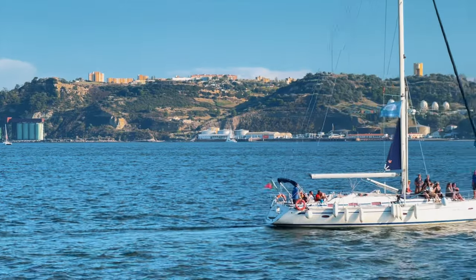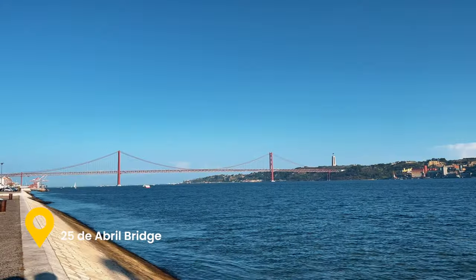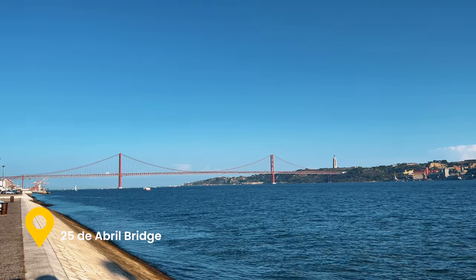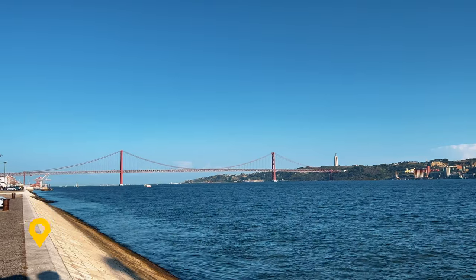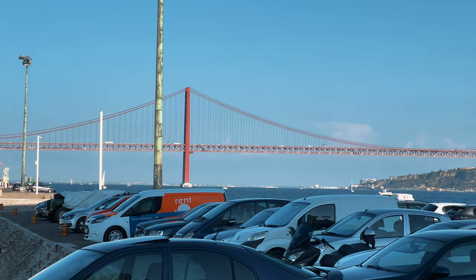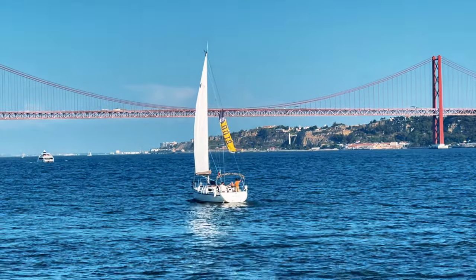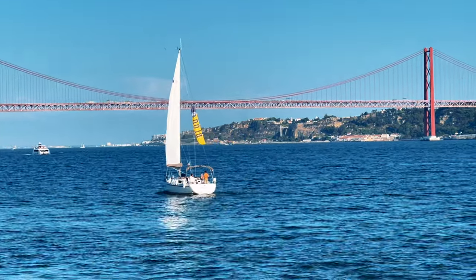On your left side on the river, you see the famous 25 de Abril Bridge, often compared to the Golden Gate Bridge in San Francisco due to its similar design and color scheme. The bridge is a vital transportation link between Lisbon and the surrounding area, with approximately 200,000 vehicles crossing it every day.